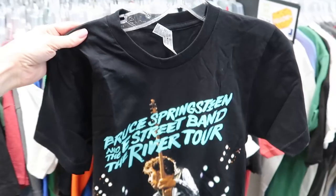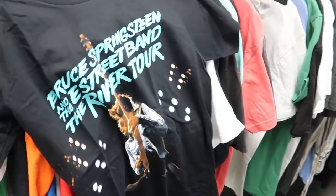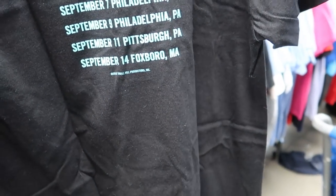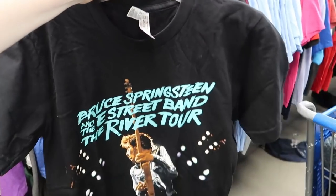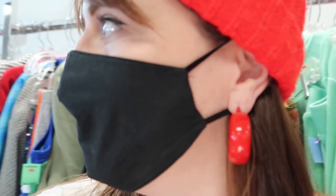You guys know it's a dream of mine to thrift a vintage Springsteen tee, but here's a new one. Tour shirt, that's kind of cool. 2016. There wasn't a lot for me in the men's. I did just find a bunch of these cute pleated trousers in the women's pants, so I'm holding on to like four pairs there. And now we're at this wall of jackets, and let's take a look.